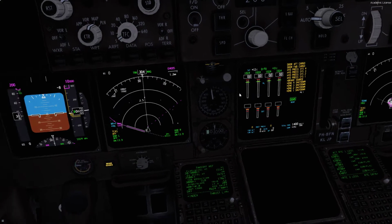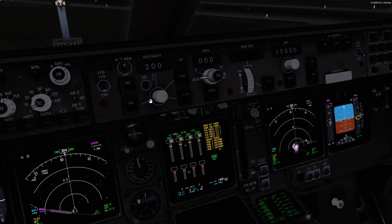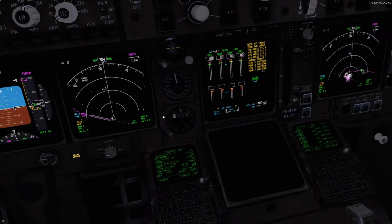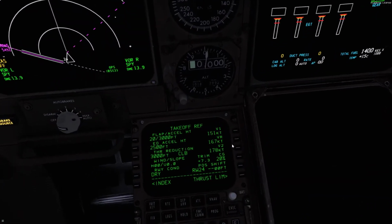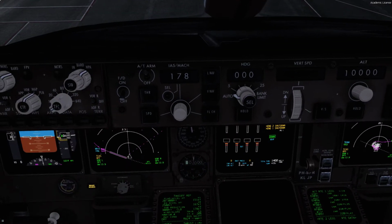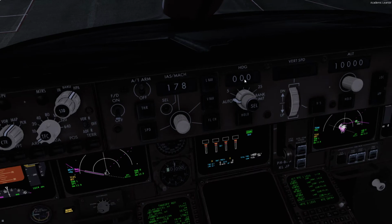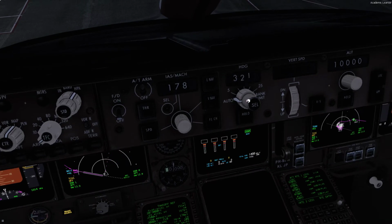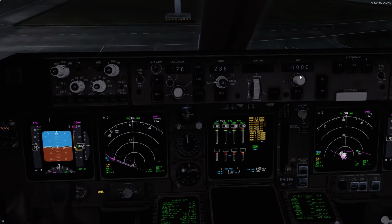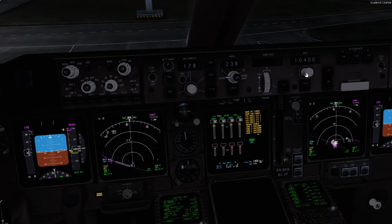So, our V2 speed of 178, we can go and put that into the MCP here, 178. So yeah, V1 of 151, VR of 167, and V2 of 178. Beautiful. And our runway heading, so runway heading of 24 is 238. So we can push that in there, so 238, like so. And altitude is 310, didn't I?